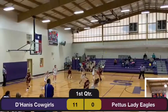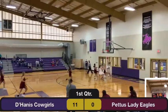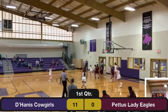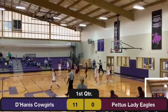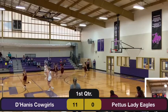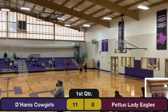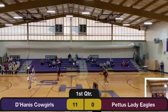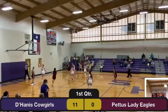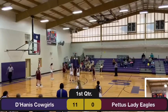Bella Gomez bringing up the ball, stolen by Ruiz. 3-on-1, passes it to Harkins, off the backboard, missed, rebounded by Mabry, puts it up. Carter gets the rebound, hands all over the place, and it's going to be out of bounds on the Cowgirls. Pettus will take over. Bella Gomez bringing the ball up for the Eagles. Throws it inside, deflected by Carter. It's going to remain here on the side for the Eagles.